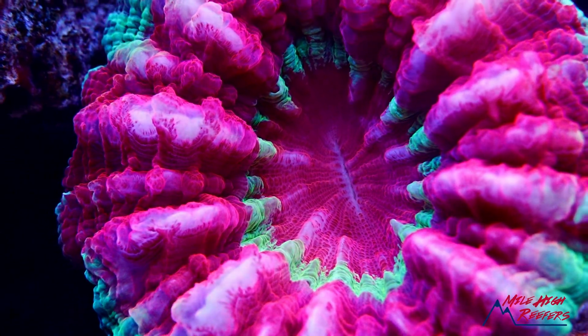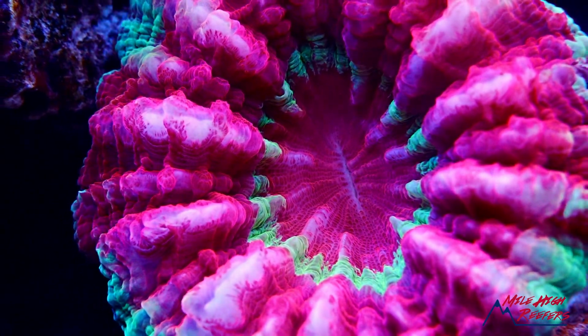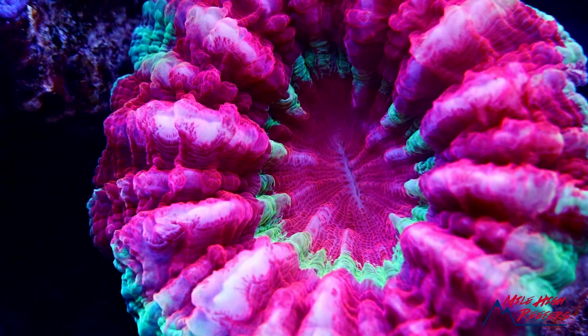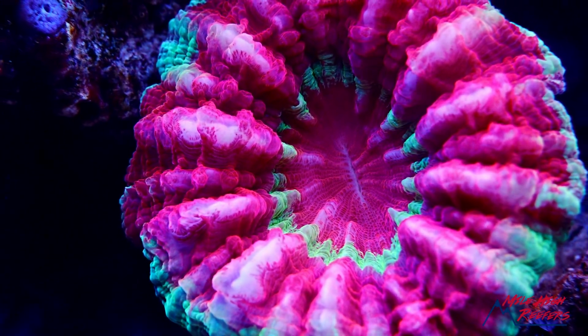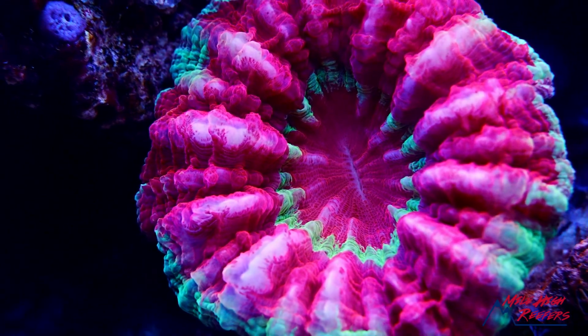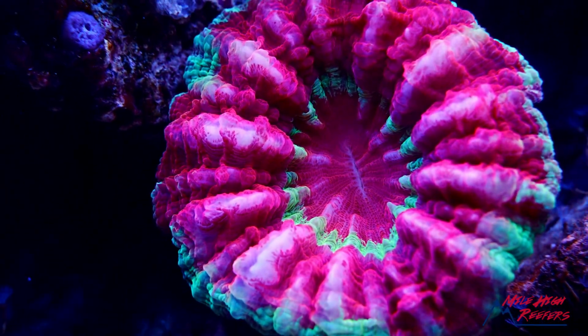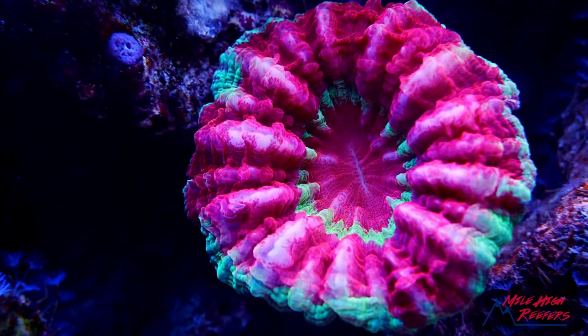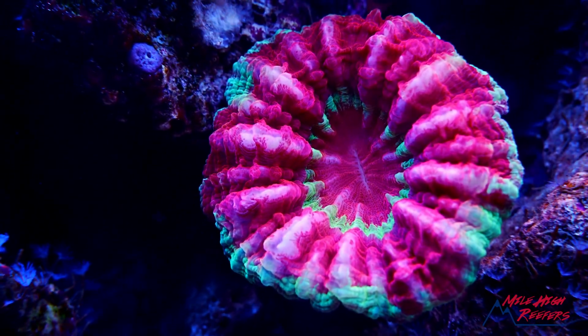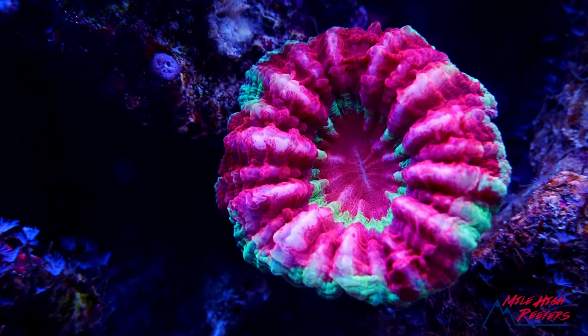Now, right now, it's not as open as it will be, and it's gonna take a little time to adjust. I've mounted it on the rockwork, which may not be the best place for it. Only time will tell. So this is probably my new favorite coral, assuming I can get it to set in and thrive in this spot.